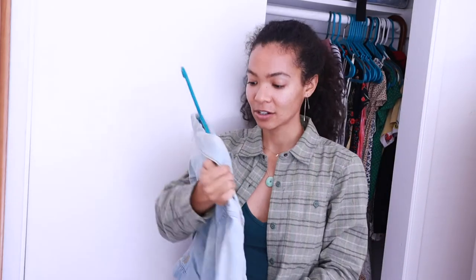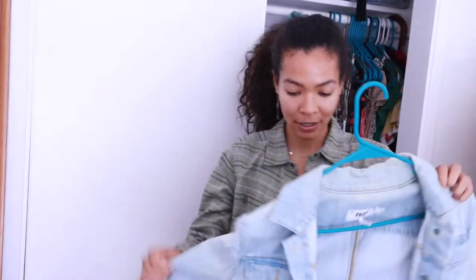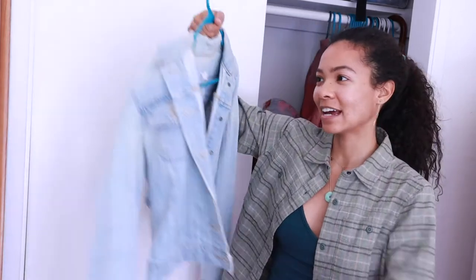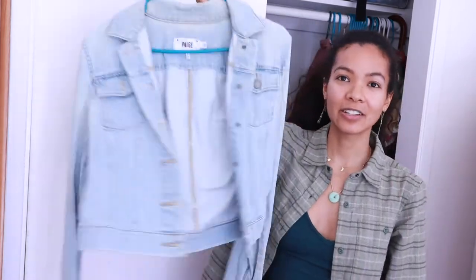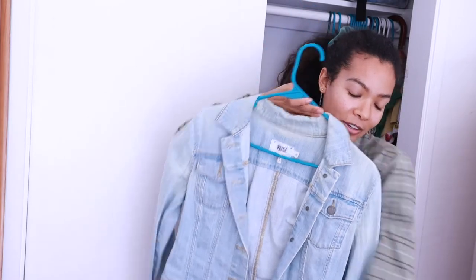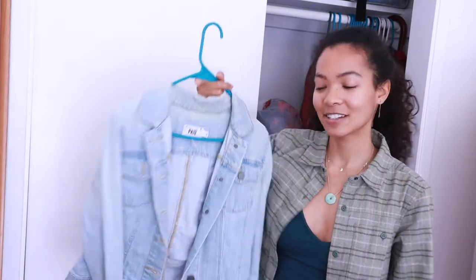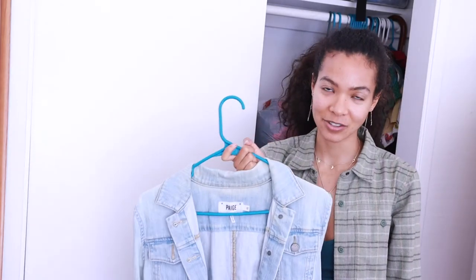And I got this one years ago. It's by the brand Page. I'll probably sell this one. The thing is, my mom got it for me, and it kind of makes me feel guilty to say that I want to sell it. But I literally never wear this. I don't like light-colored jean material. Like, I don't wear light-colored jeans, and so this is not something that I gravitate to ever.